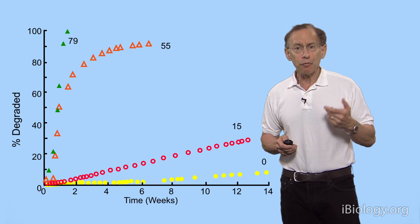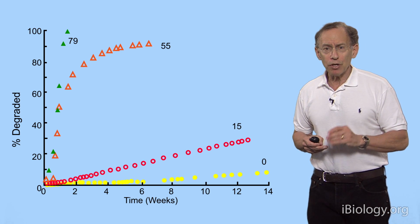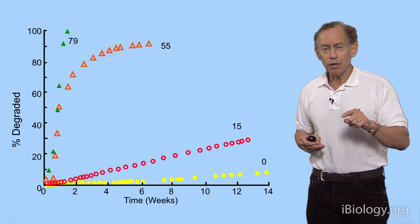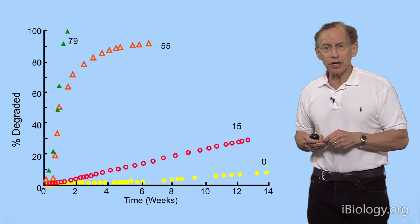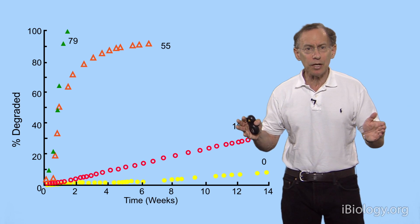We made some of these. We synthesized these polymers. It's a good deal of work, but we synthesized them. And what you see is they actually did come quite close to the surface erosion. But if you change the ratio of one to the other, the 79, 55, and 15, and 0, all referring to the amount of sebacic acid, what happens is you can make these last for almost any length of time.